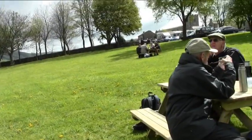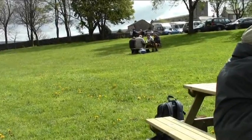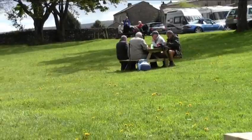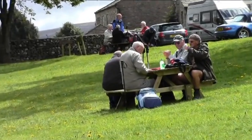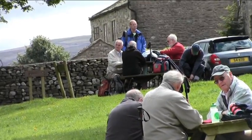Dinner time now. So it's the car park and then these picnic tables out. Very nice. Last time we came here it was throwing it down and not very pleasant at all. But today is a lot better.